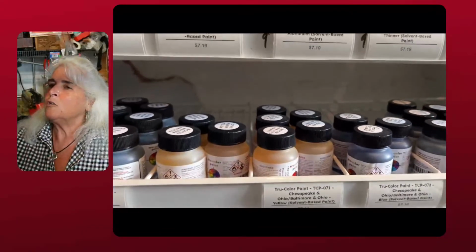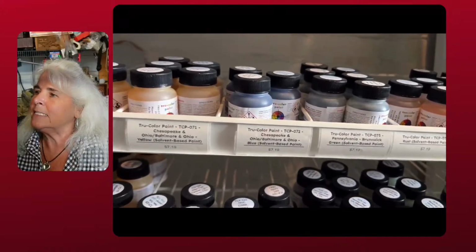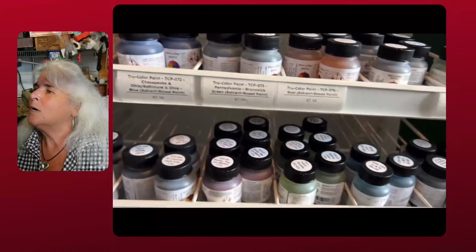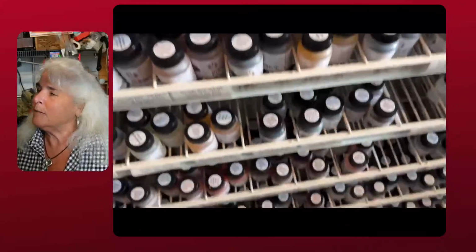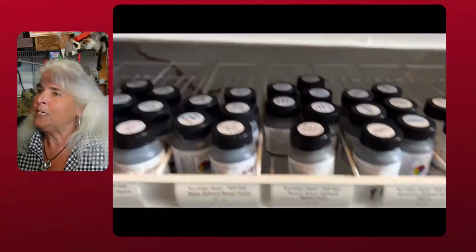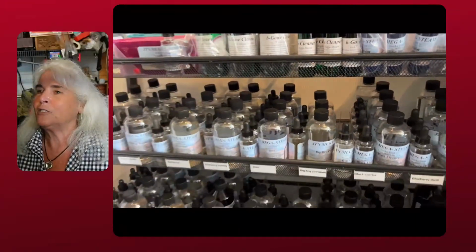Anyways, these are true color paints. If you're not familiar, these actually match existing. We do not sell Hornby or Bachmann Thomas stuff. We did have Thomas for a while, and we just couldn't compete from a price perspective. Thank you for telling us that's a store.